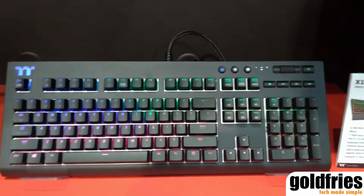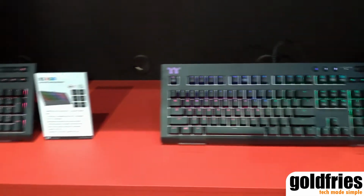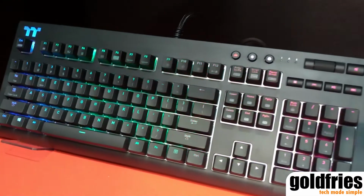Alright, so that's it for this keyboard over here at Thermaltake's booth. If you are at Computex 2018, do remember to check these keyboards out.